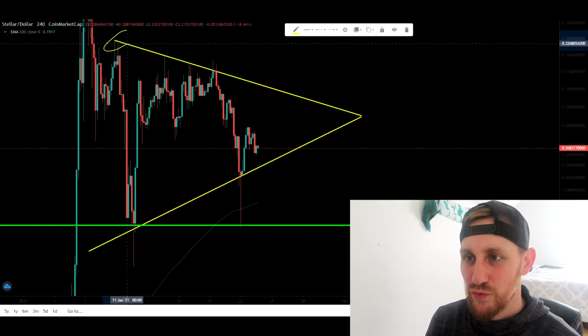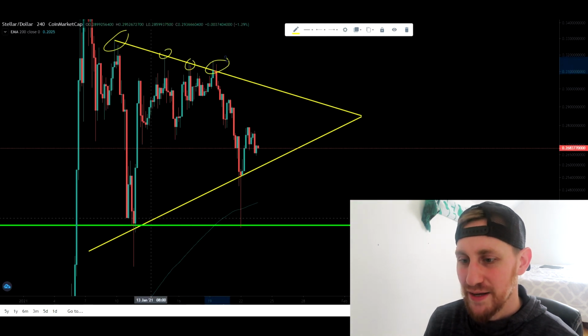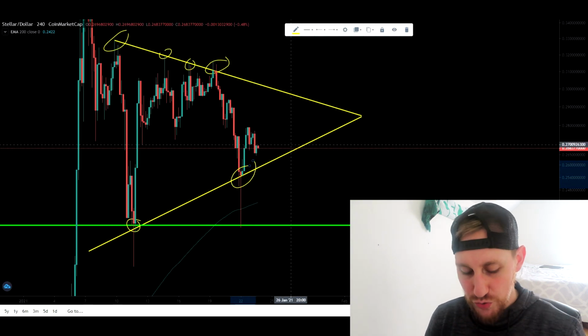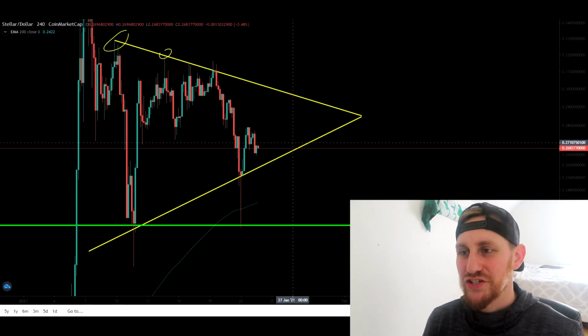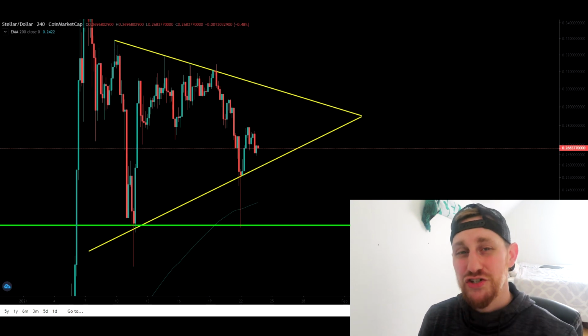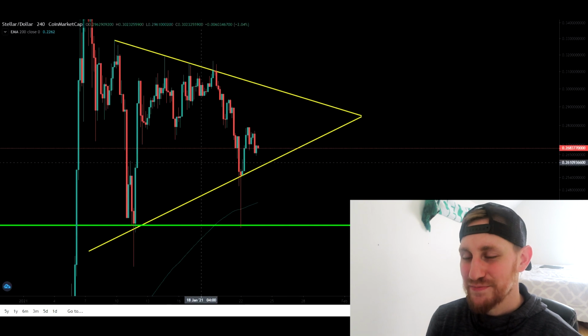So you guys can see we've wicked up to this top resistance line 4 times. And on the bottom, we've gotten support on this 2 times. So I would like to see one more touch on the bottom to confirm the bottom support. If you guys know, I like to see 3 touches to confirm it as a trend line. But as of now, this looks like it makes perfect sense.